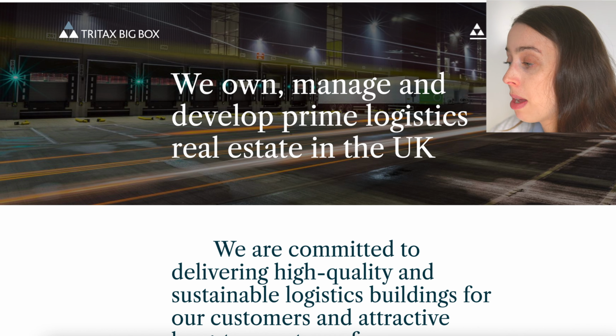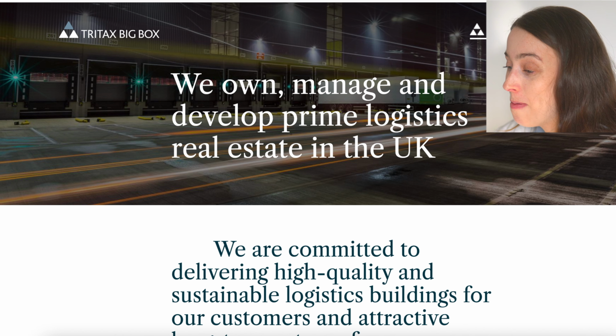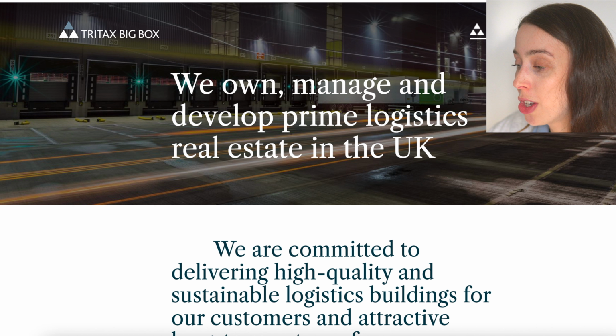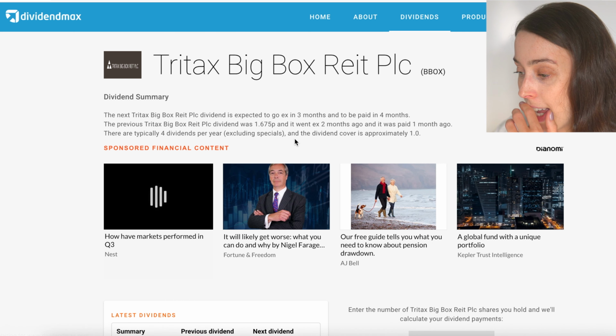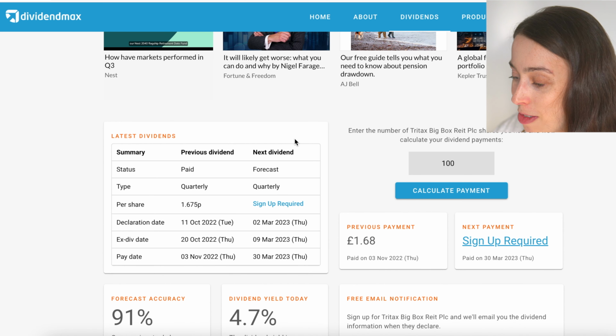Now, of course, there may be competitors to Tritax that will shake that a little bit and maybe they're not such a good option for these customers. But as far as it looks right now, Tritax Big Box is definitely one that I want in my own portfolio. So just taking a look at my favorite website, it seems right here, Dividend Max.